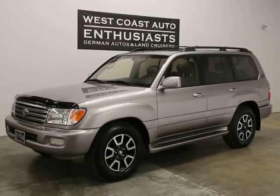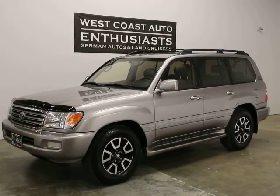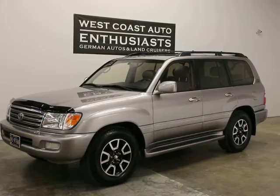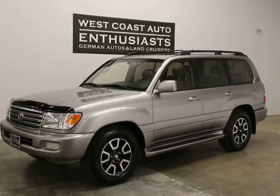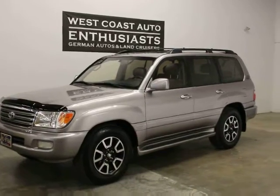Today we're featuring a 2003 Toyota LandCruiser. This is a 100 series. It's got 154,000 miles on it. It's a clean title, clean Carfax car. We can finance it through Cuddle or Alaska Federal Credit Union. We welcome trades. So I bought this from a local customer.